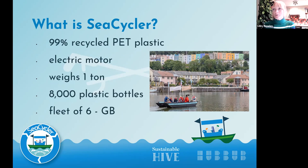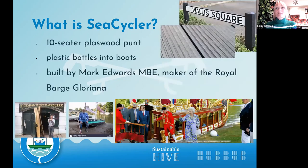When we come out, we put up these banners on the side, which tell everyone that she's made from recycled plastic. She is a 10-seater plastwood punt, and plastwood is when they melt PET bottles down and make them into something that looks like wood. On the top right hand side, you can see this street sign, and these posts are made from plastwood. It's made out of plastic and kind of looks like wood.